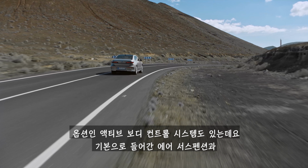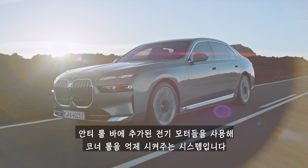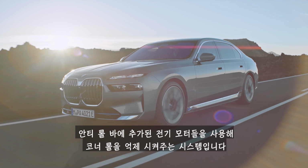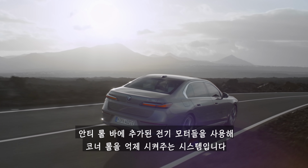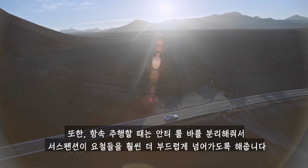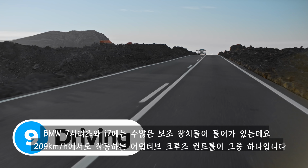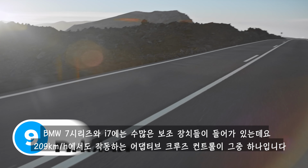There's also an optional active body control system, which uses the standard air suspension and some extra electric motors fitted into the anti-roll bars to stop the car's body leaning in tight corners. It can also disconnect the anti-roll system when you're cruising to help the suspension deal with small bumps and vibrations more comfortably.